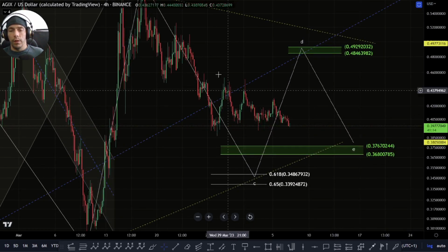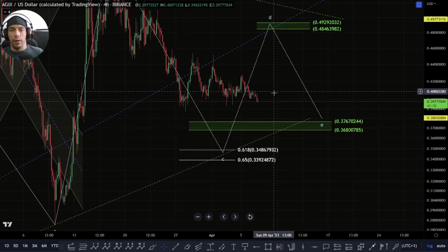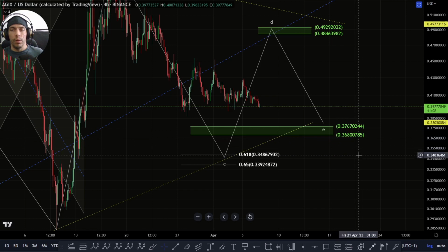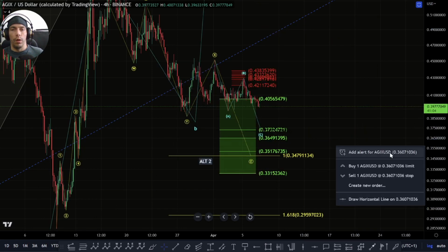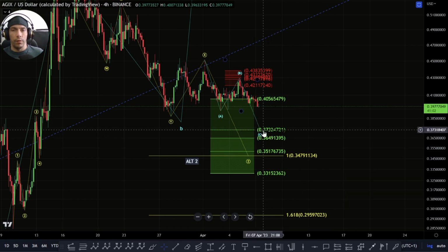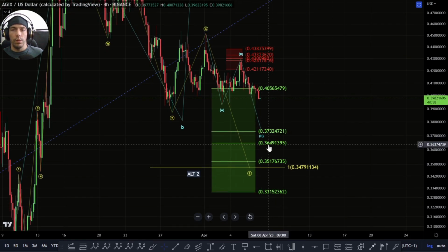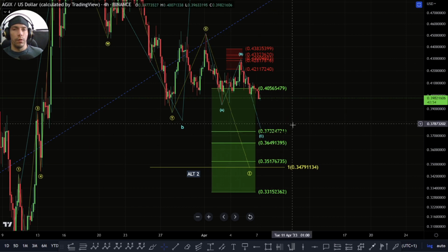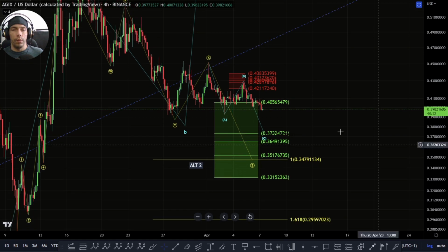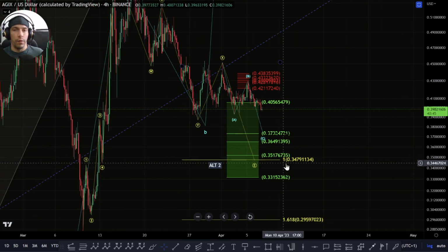I do think, however, it's looking more likely we're going to see another push to the downside, and we could potentially come back down into this lower support zone that we've been talking about for a while. Potentially coming back to this 37.24 to this 36.49 range. That would be an interesting zone for me. Would be coming back into this lower range of this box, this 1-to-1 here at this 34.79. This would also be an interesting area to see if we get a reaction.